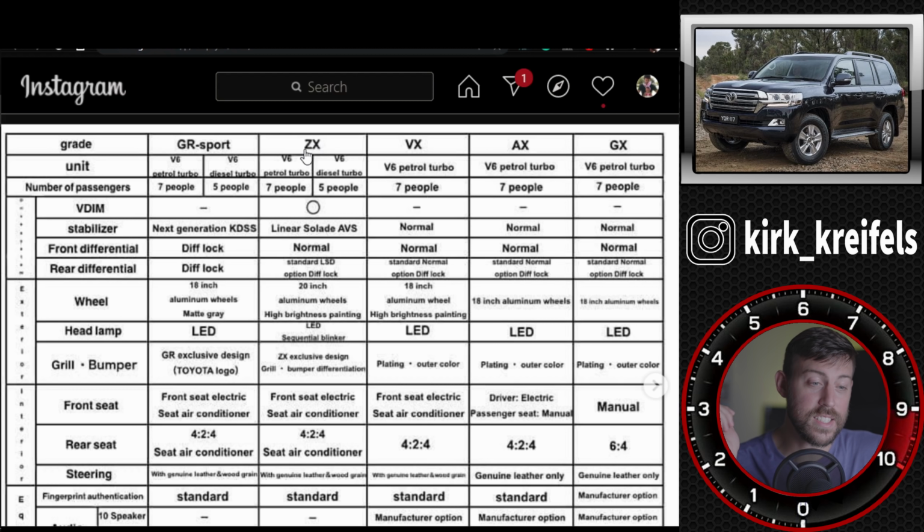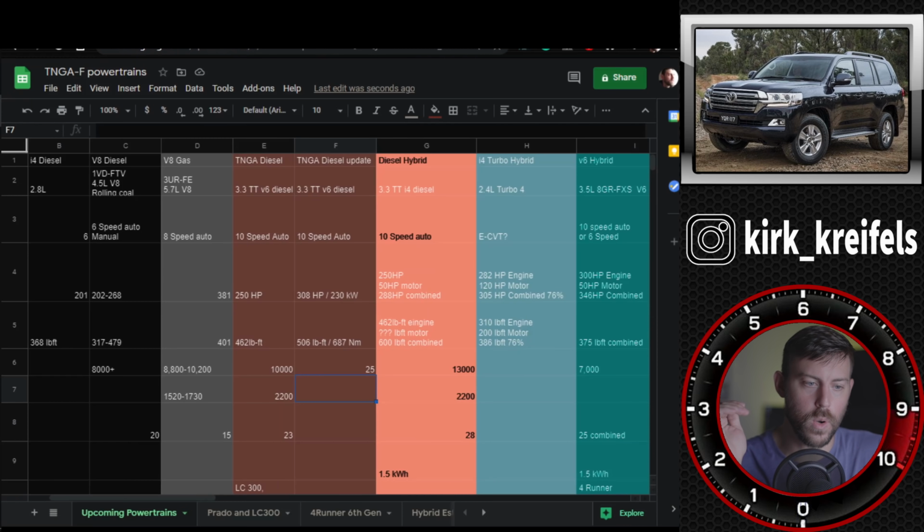It's not until you get to the ZX and GR Sport that you're going to have the option of the 3.3-liter turbo diesel. And we're going to go over real quick the powertrain power outputs and torque outputs. So it could be either one of the two. This was my conservative estimation on the left, and on the right is the most recent estimations based on the recent leaks that we've been getting.